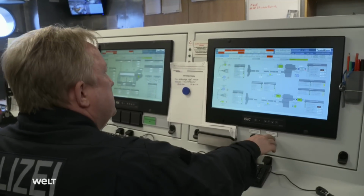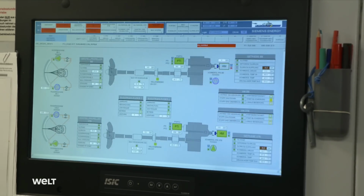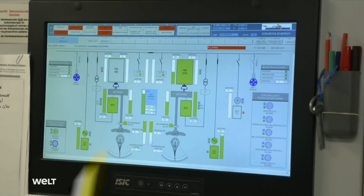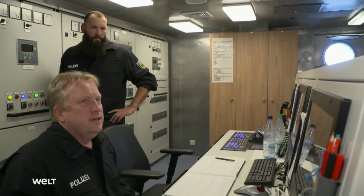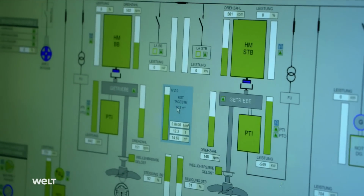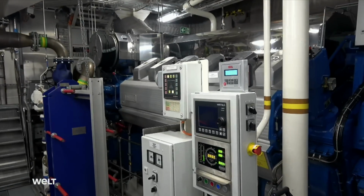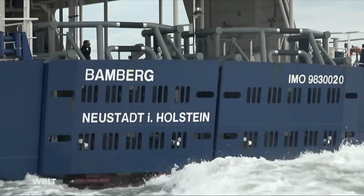An alarm has gone off, so the cooling water pumps are starting up. The first pump has started and is now functional, as indicated by the green light. The second pump is also starting up. The sound of just over 5,000 horsepower being set in motion is quite significant. The Bamberg picks up speed.